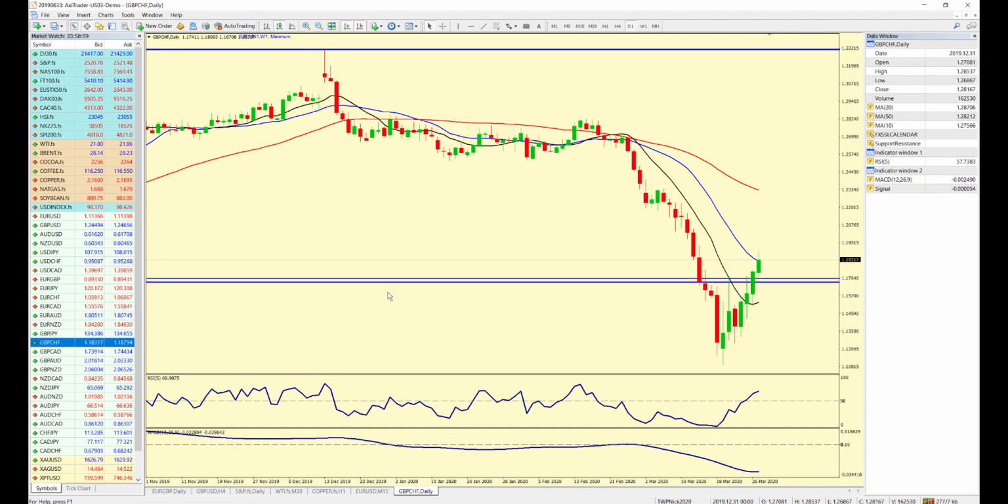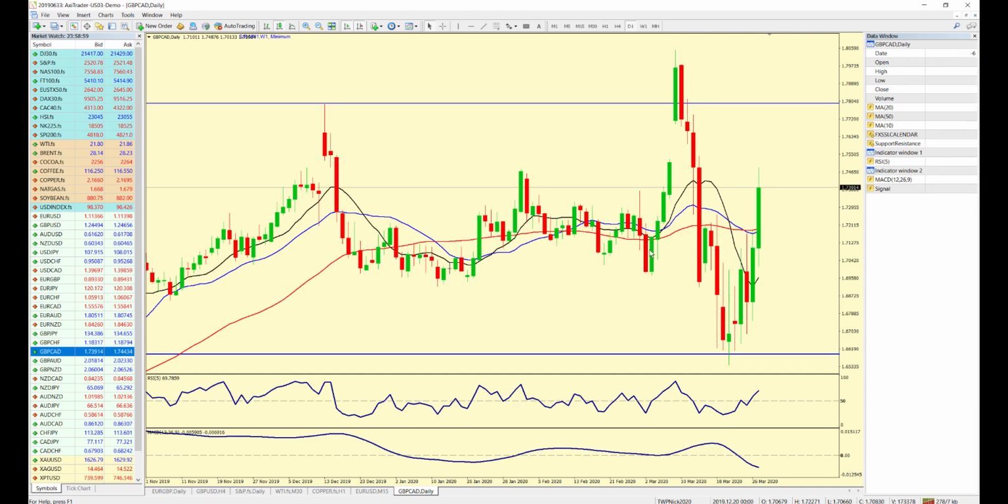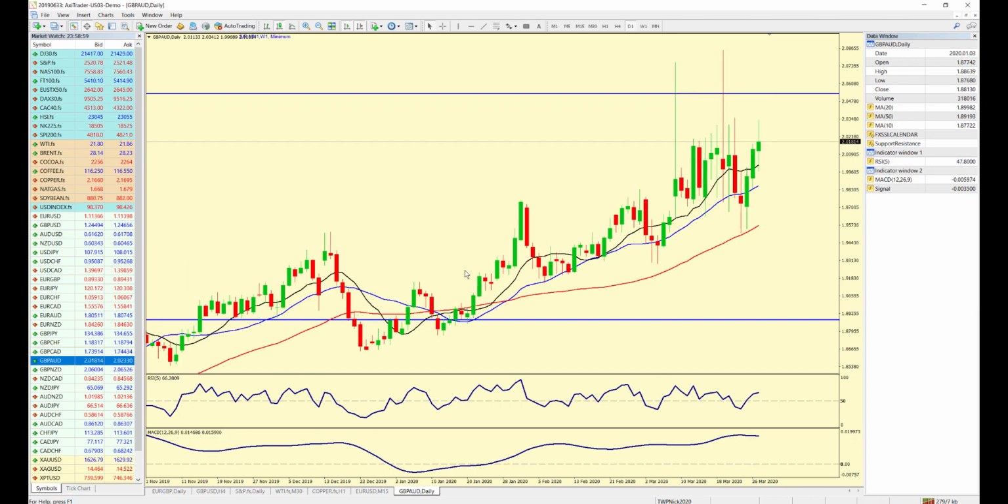I'm looking at GBP pairs now. GBP pairs are looking nice and bullish of the bunch, and I think that was on my intraday trends to the upside last week. Pound Aussie, just the strong resistance level, but if you look at the 50, 20 and 10, you can see the flow of money is to the upside there.